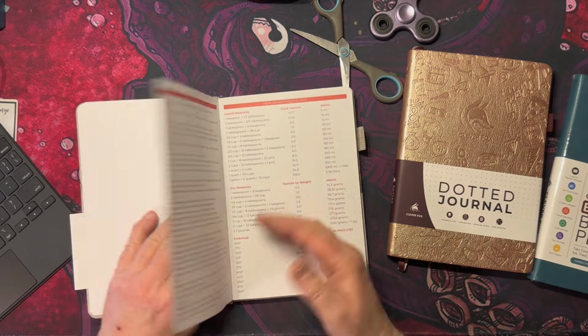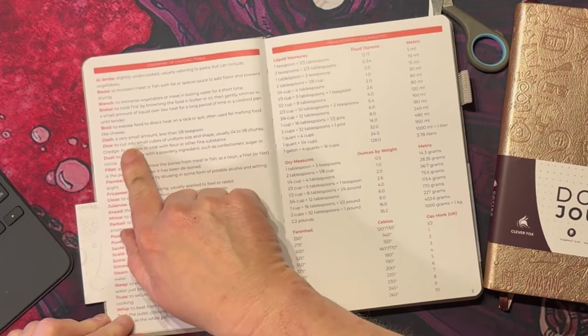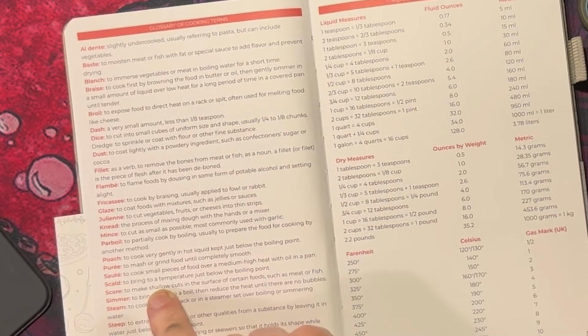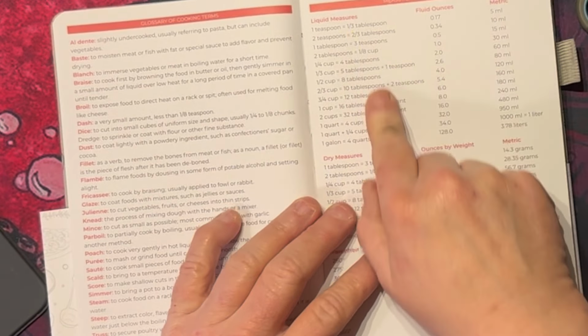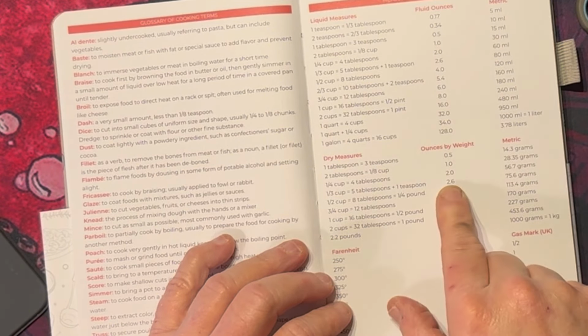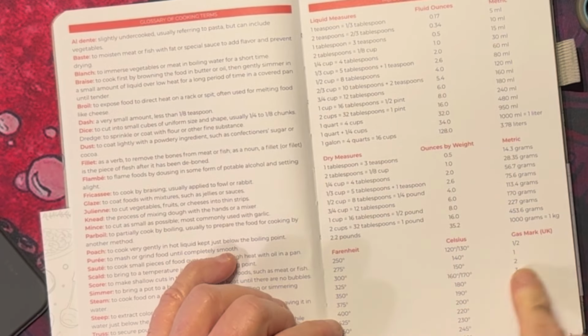Ooh, measurements. It's got definitions of what things are, like what's a dash, what's a baste, what's a steam, what's a scald, how to scald. What does scald mean? To bring to a temperature just below the boiling point. It's got liquid measures in fluid ounces and metric, dry measures in ounces by weight and metric, Fahrenheit, Celsius, and gas mark.